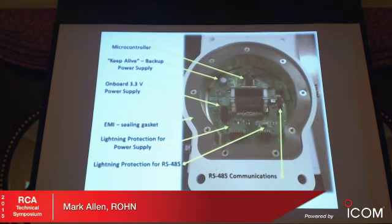So when you look inside the guts, starting in the upper left-hand corner, there's the onboard microprocessor. The Keep Alive power supply, that's the one that takes care of you as you're going down to hit the ground. There's a 3.3 volt supply there. Then all this, the gasket, which I didn't pass around, is an EMI type gasket. Keep all the noise inside. Then we've paid pretty direct attention to lightning on the power supply plus the 485.